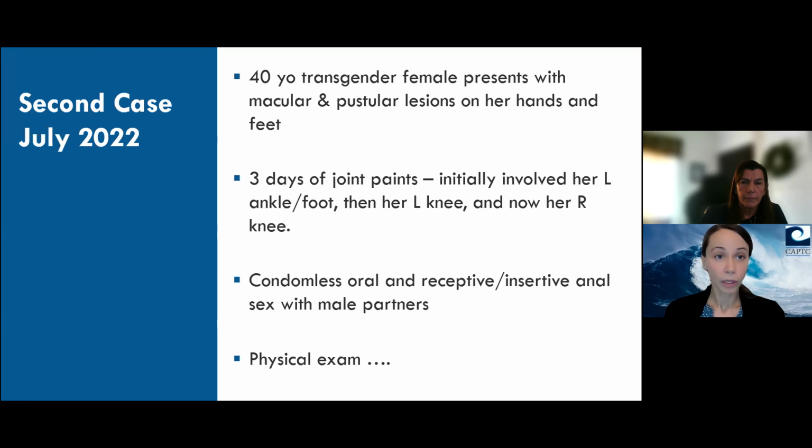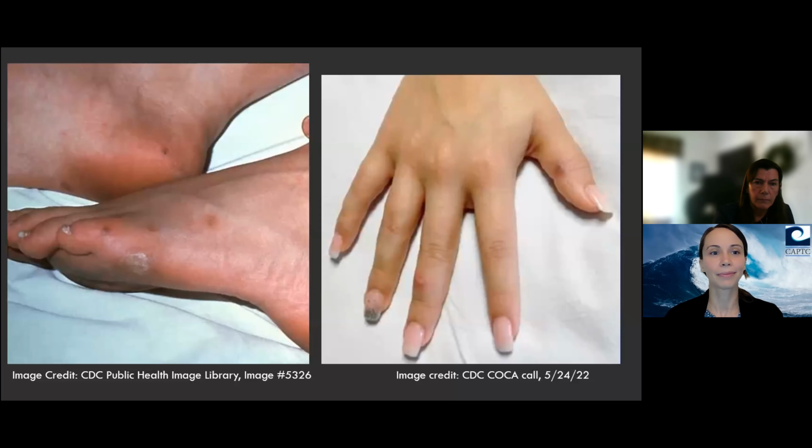Okay, now we're going to move on to our second case. You now have a 40-year-old transgender female presenting with macular and pustular lesions on her hands and feet. She'd had 3 days of joint pains that started at her left ankle and foot, then her left knee, and now her right knee. She also reports condomless oral and anal sex with male partners. And let's see her physical exam. Here's her physical exam. You can see lesions, mostly macules on the feet, and then one raised lesion on her thumb. Next slide.